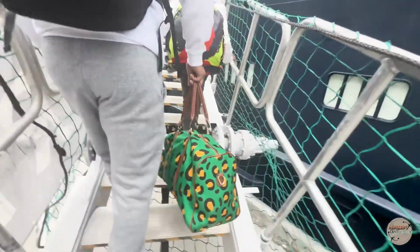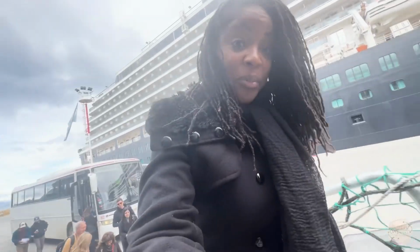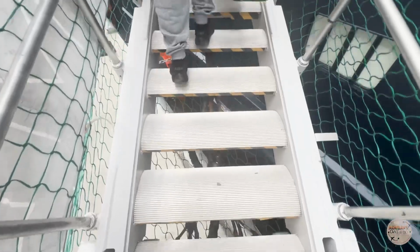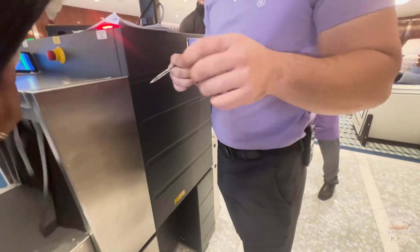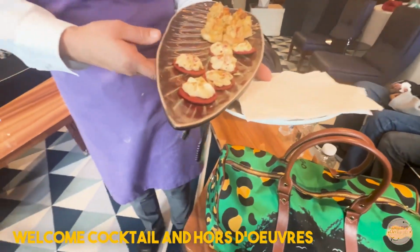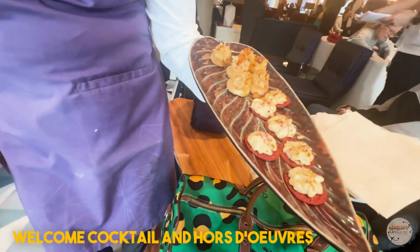So we are boarding. We are boarding the ship right now, and you gotta watch your step as you board. It can be a little bumpy. Hello. Hello. How are you? Thank you. So we are in the welcome room. After they check your passport, then we go to the welcome room and they give you a welcome drink. And they have some refreshments over there, so that's where we are. Ooh, looks yummy.